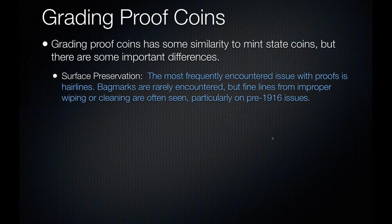For one thing, on surface preservation, the most frequently encountered problem with proofs is hairlines, whereas with mint state coins, usually the problem is bag marks. Bag marks on proof coins are rarely encountered, but fine lines from improper wiping or cleaning are often seen on proof coins, particularly on pre-1916 issues. So for surface preservation, we're not really looking for scratches and marks and dings. We're looking for what you might call fine scratches, or what we would call hairlines.